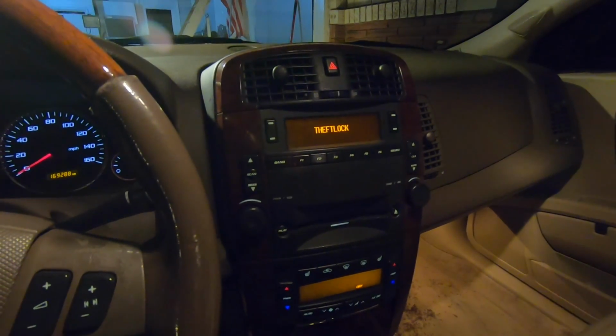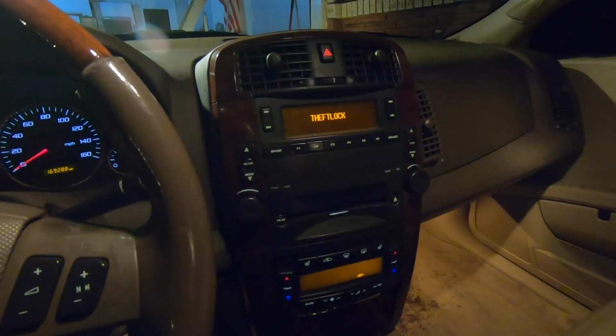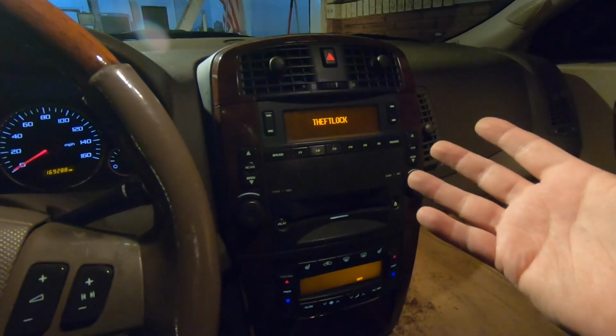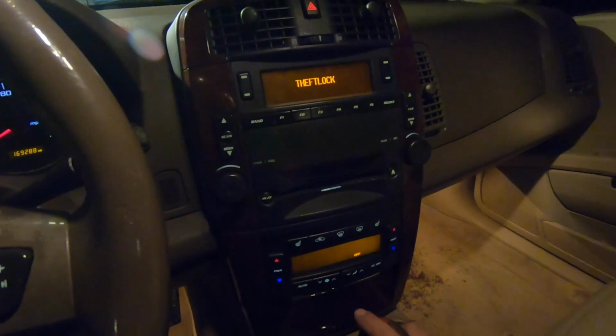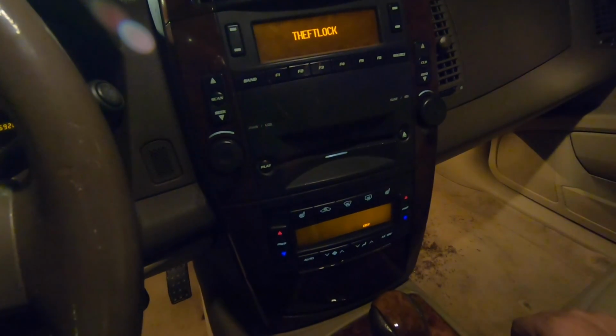So if anybody, maybe one of you watching, knows somebody that works at a dealership, all you need is a Tech 2 for this thing. If anybody's willing to help me out, I'm happy to pay for it. I just don't want to be told I need a copy of the title. I'll be happy to bring the receipt. I need this radio unlocked. So if any of you out there can help me out, I sincerely appreciate it.